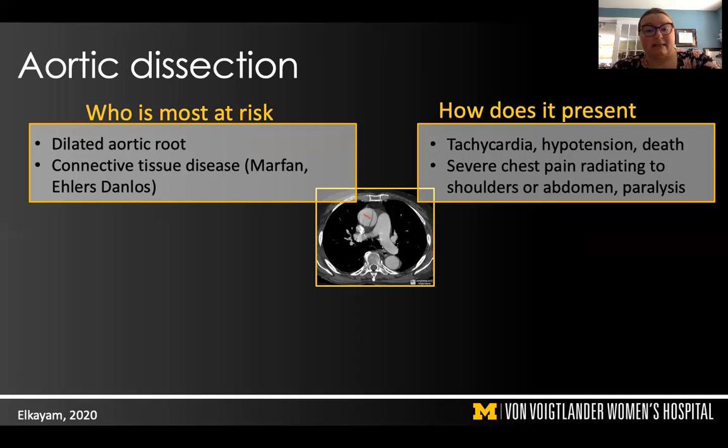Dissection unfortunately presents as a catastrophic event with tachycardia, hypotension, and death. Severe chest pain radiating to the shoulders and abdomen is the most classic presentation. So if you ever have a patient presenting with that, even one who doesn't have one of these diagnoses, then time is life in terms of identifying dissection, which is what the red arrow is pointing to in the middle, that blood collecting in the aorta.